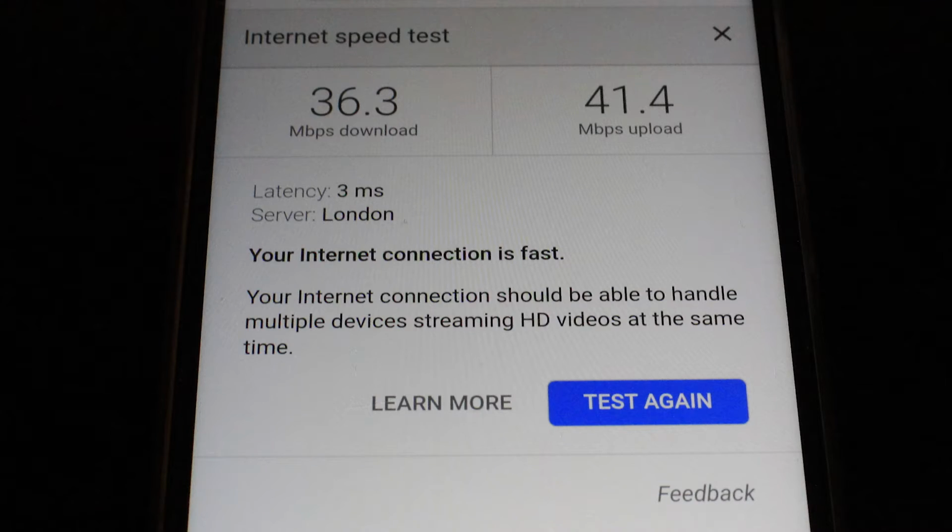On my mobile phone, which is obviously only connected via Wi-Fi, there's no LAN cable port on the mobile phone, I'm getting about 40 megabits per second upload and download speed on that. My laptop, for some reason, is bucking the trend. It's actually faster over Wi-Fi than it is through a LAN cable. So I'll show you the speeds here.